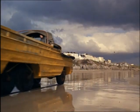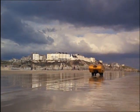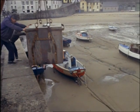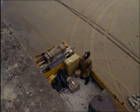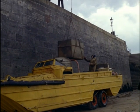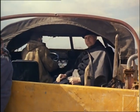The shelving beaches at Tenby make a good landing area at any state of tide. On this trip, the cargo is oil to drive the monastery's generators. With a carrying capacity of 2.5 tons, a Duck is ideal for this sort of work, where short sea passages are made to and from hard, sandy beaches.